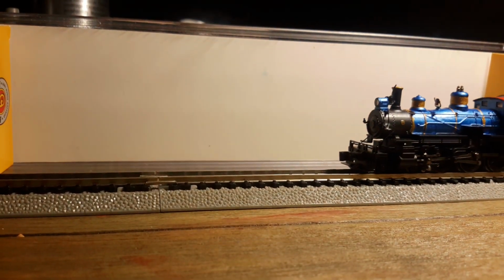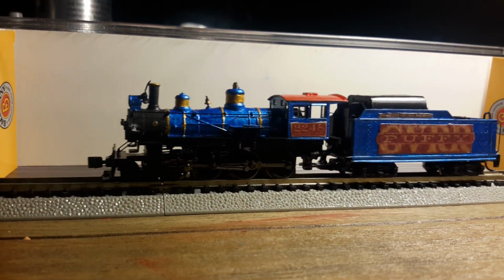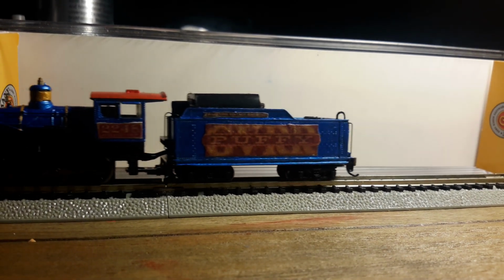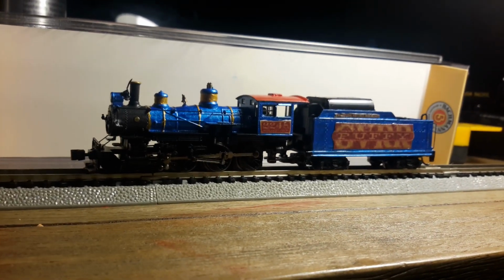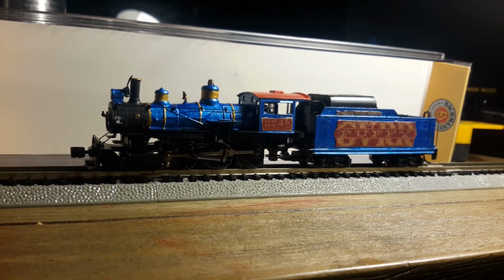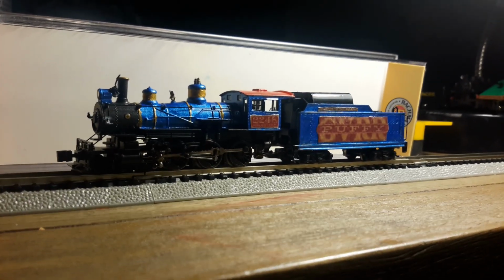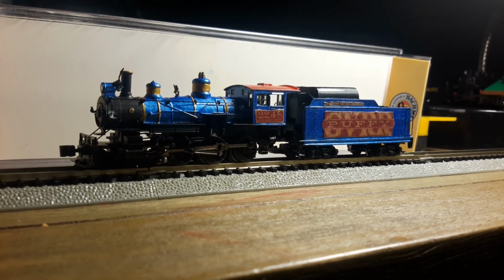And here she is. No, your eyes do not deceive you. This is an N-scale version of the Grapevine Vintage Railroad's 2248 steam locomotive. I tell you, this thing looks a lot better in natural light than what I've got, because it looks way off color in this light. But if you actually see it in person, it looks way better.